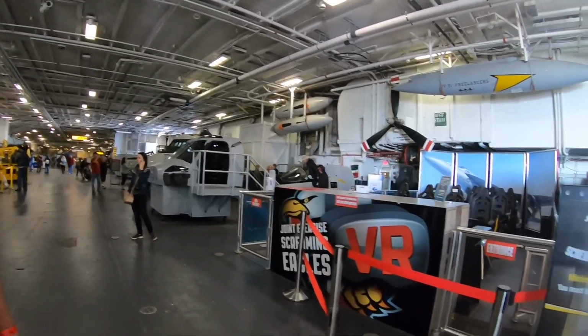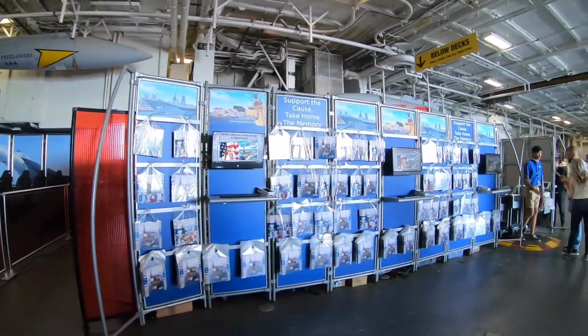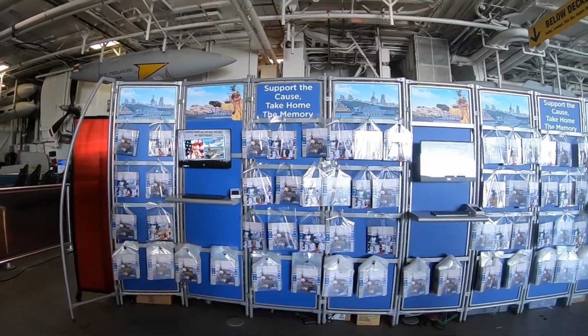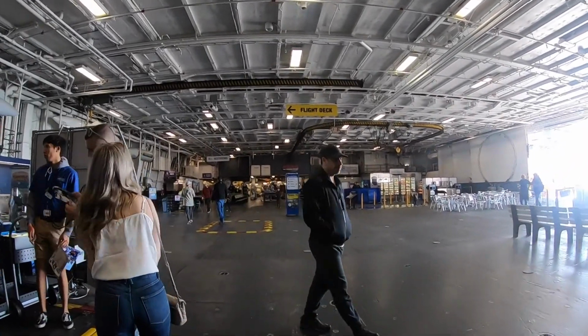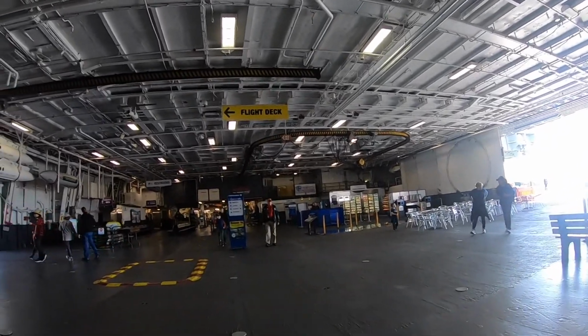The hangar area had some simulators that both children and adults could partake in if they wished to. When you board the ship, they take your group picture. You can purchase those at any time, if you want to. You don't have to. We actually did. We did it when we were finished with the tour. And then at the end of the hangar is a gift shop that you can go in and buy a little trinket or whatever. You don't have to, but it is available.